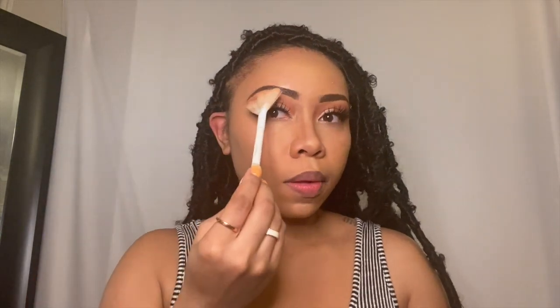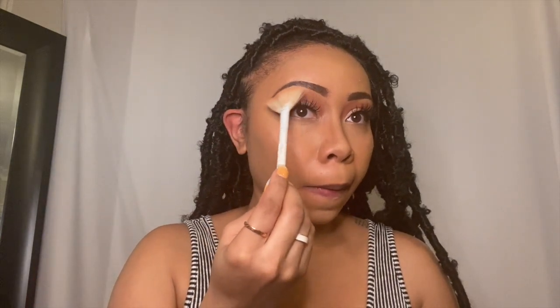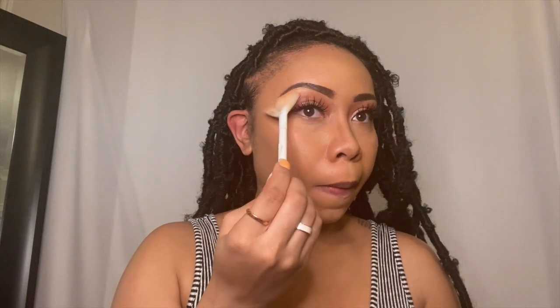I know that was in a couple years ago, but it is definitely not in. Like the word fleek, back when we used to use the word fleek, it's not in to put on too much and look like a trophy.